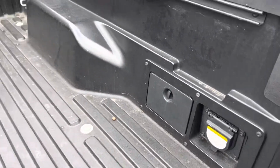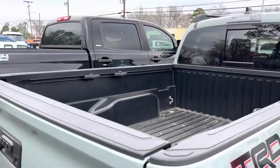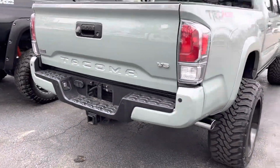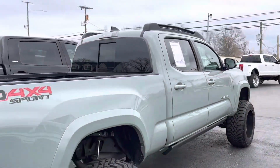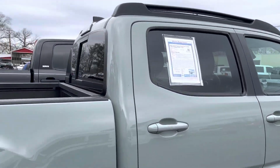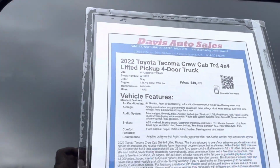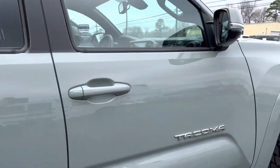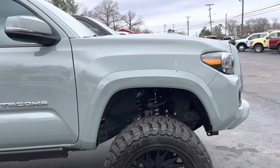Power inverter in the bed. Tie down system in the bed. V6. Hitch on the back. If you want a truck that's already built and ready to go, this is the one. 49.9, 13,000 miles and some change. Here, available, title in hand, ready to go.